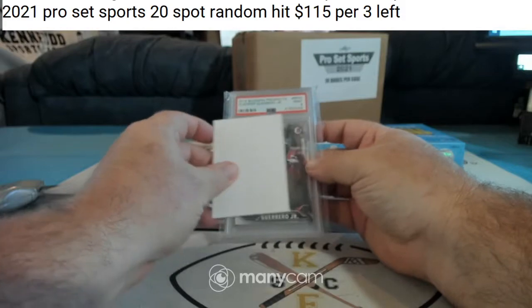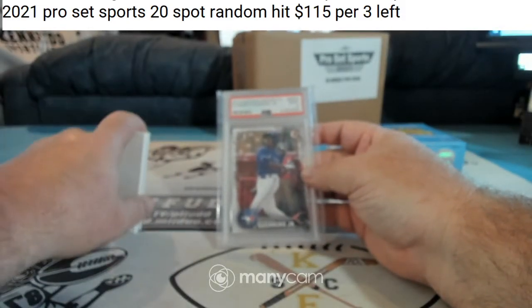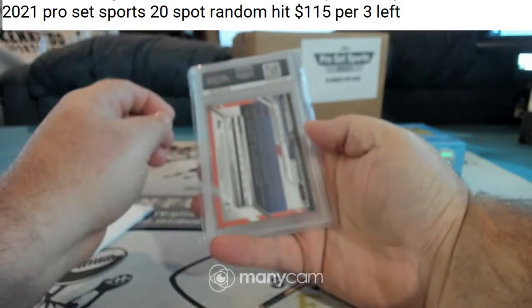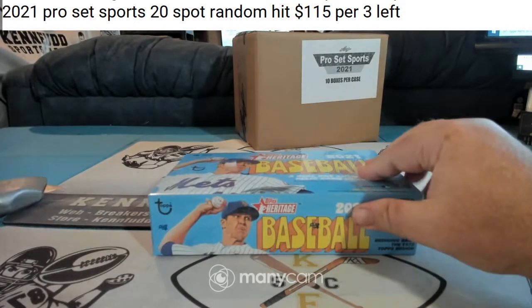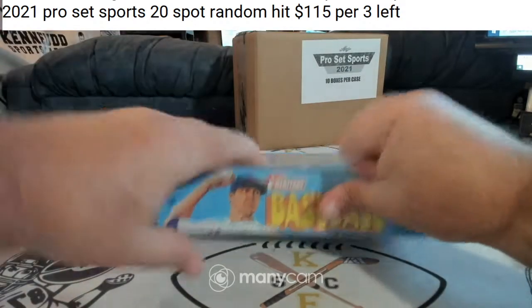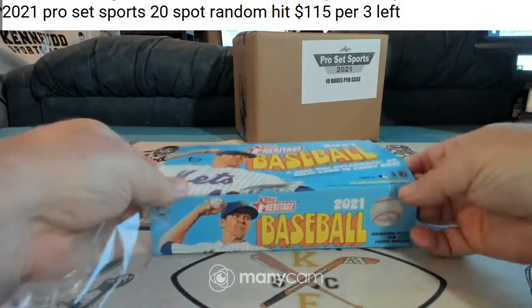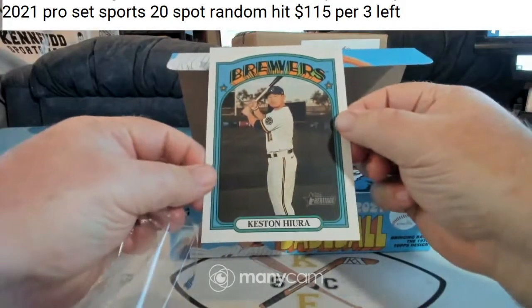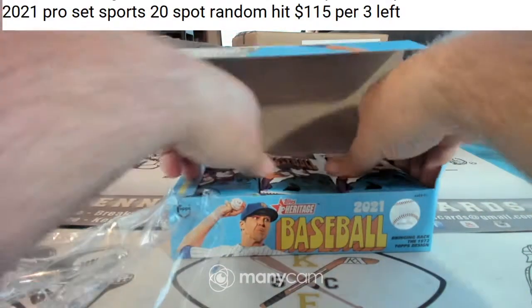And 2016 Bowman Prospects, Vladimir Guerrero Jr., PSA 9 for the Blue Jays. Heritage Baseball. I never thought I would be opening Heritage Baseball in a break. I'm not going to lie. Herrera for the Brew Crew, oversized jumbo card.